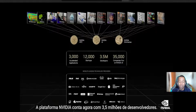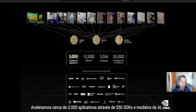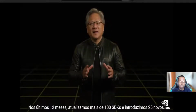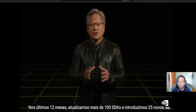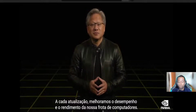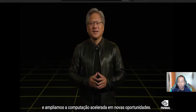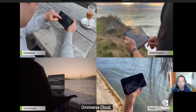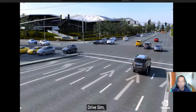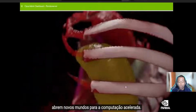The NVIDIA platform now boasts 3.5 million developers. 12,000 startups are founding their companies on NVIDIA. We accelerate some 3,000 apps through 550 SDKs and AI models. And collectively, the industries we serve represent some $100 trillion of value. Over the past 12 months, we updated more than 100 SDKs and introduced 25 new ones. With each new update, we enhance the performance and throughput of our fleet of computers. And with each addition, we solve new challenges for developers and extend accelerated computing into new opportunities. Omniverse Cloud, new Omniverse connectors like JT, DriveSim, Isaac ROS and Isaac Sim, SIM-ready assets and Replicator, and Clara Holoscan open new worlds to accelerated computing.